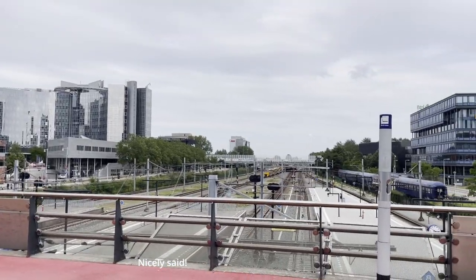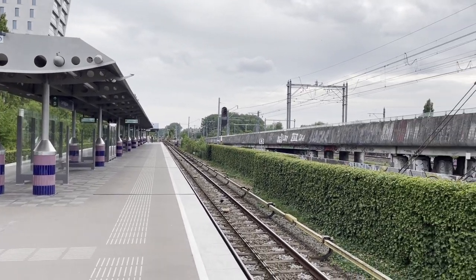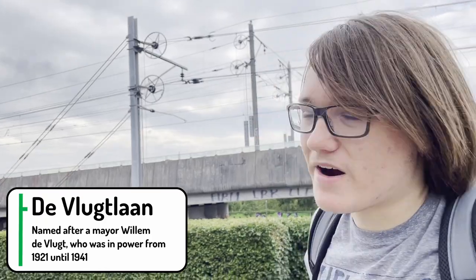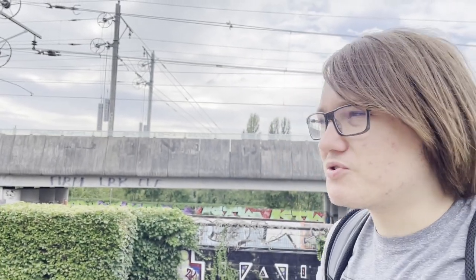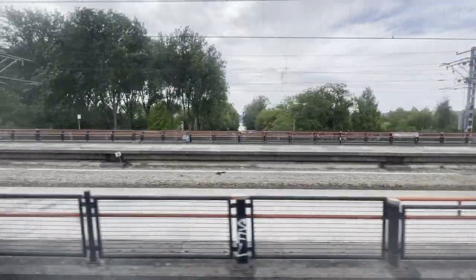the LGBTIQ+ community. Next stop on the line, the Vlaklaan. Why the Vlaklaan? Because this was the site of an old railway station, which lay somewhere over there. But it got removed because, as you can see, they built a bridge to connect the airport with Zaandam and the north of the country. But if you take a metro down south, you can still see the old platforms next to the train tracks.